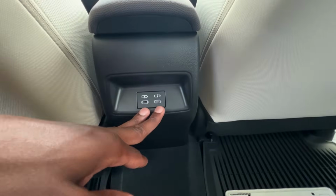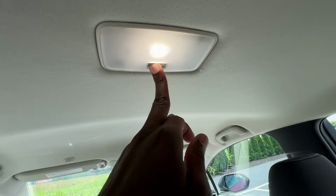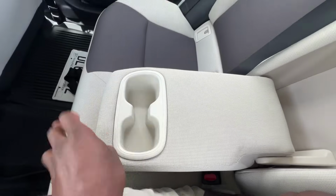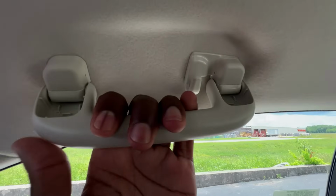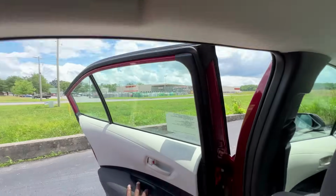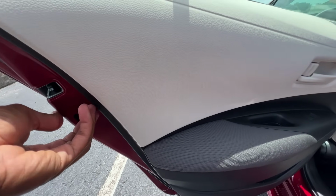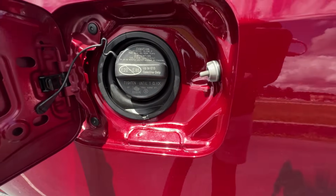2 USB-C charge ports. LED lights throughout. And then the middle seat folds down. Bottle holders are there in the middle. Grab handle here, and you can hang a shirt or a pair of pants on that hook. Child locks are here. Lock, unlock. And there's the gas cap.